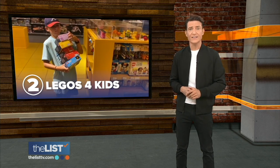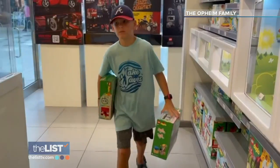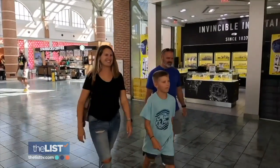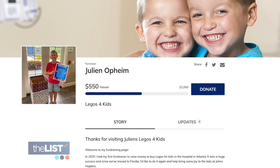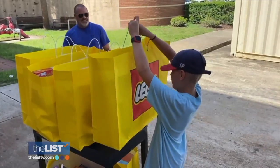At number two, a 10-year-old on a mission to bring the joy of Lego sets to children's hospitals. Nice knowing that they're happy. Yeah, I hope all the kids enjoy the Lego sets. Julian Opheim enlisted the help of his parents to create his Legos for Kids charity, which raises money for Lego sets that will be donated to patients.